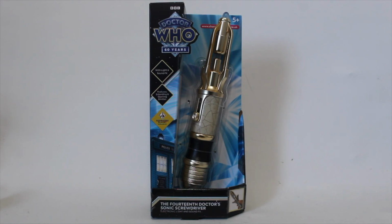This is the new 14th Doctor's sonic screwdriver, but this is the gold, for reasons that I'm still not entirely clear on, Forbidden Planet exclusive. So obviously this is only available through the Forbidden Planet website. Overall, it is your, well, I say it's your standard 14th Doctor sonic.